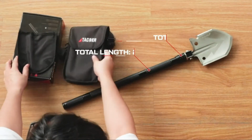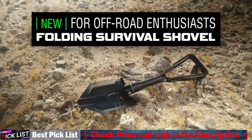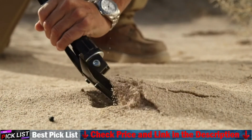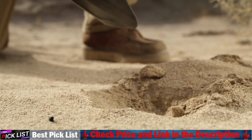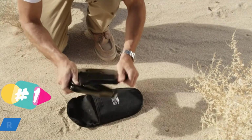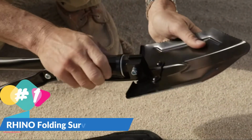So, let's go for top 5. Our number 1 choice is Rhino Folding Survival Shovel. This excellent hiking shovel comes with the robust Rhino folding shovel. Its sturdy design includes carbon steel, which is designed to be rust-free. This Rhino folding shovel features an extremely light design, making it a sturdy multi-tool that can be used to start fires, bottle opener, hoe, saw and fish scaler, whistle, and many more.